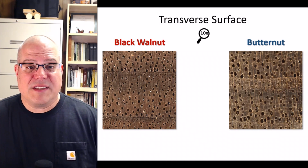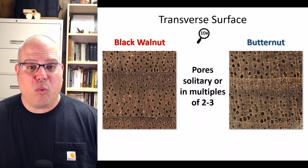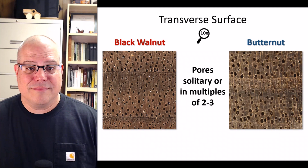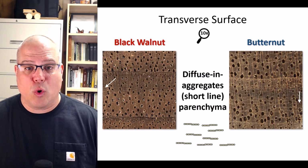Finally, let's look at some transverse features. Both woods are semi-ring porous. And in both woods, the pores are solitary or in multiples of 2s or 3s. Finally, both woods can exhibit diffuse in aggregates parenchyma. As you might remember from video number 9, these were the short line type.